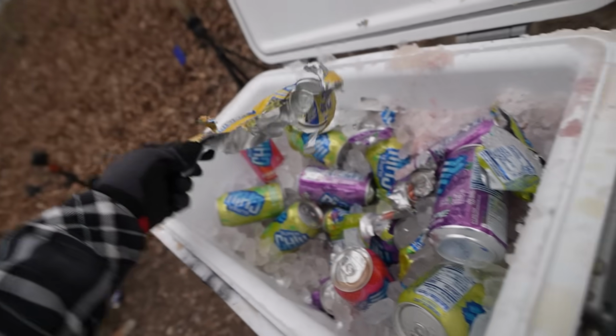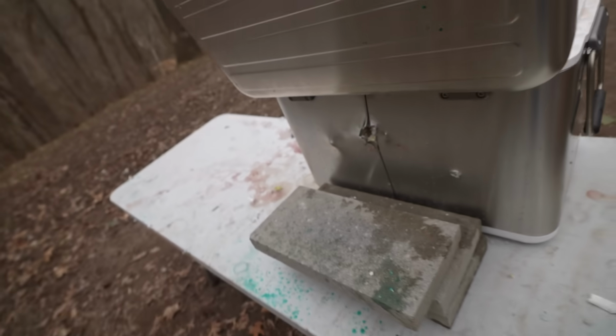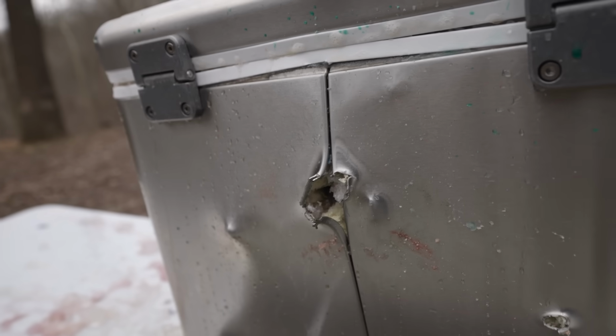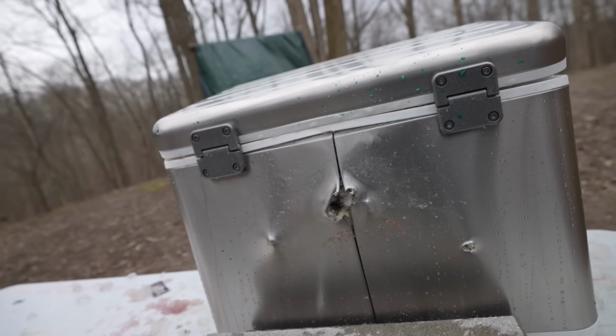A direct hit on the twisted T. There's nothing left of that. Let's go around to the back. Oh yeah. Now that is an exit hole. Good grief, that's impressive. Not too many things can stop a 50 BMG.